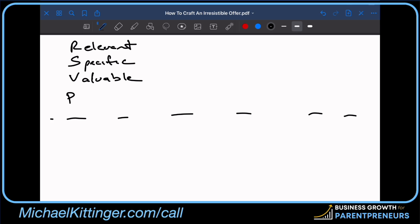All right, and then the last one, problem specific. Think of a major problem that your audience is facing. Even if you couch your offer, your $1 million messaging, as I help parentpreneurs get to $20,000 months in 90 days, it's still based around a problem: they don't have the income they want. They don't have the independence and the freedom that they want. Because people will pay to get out of a problem situation more so than they will to achieve a desired end result.